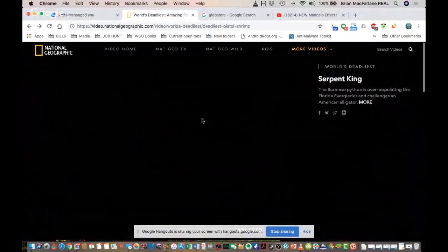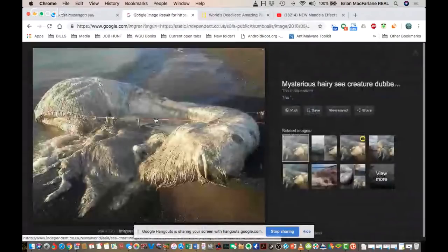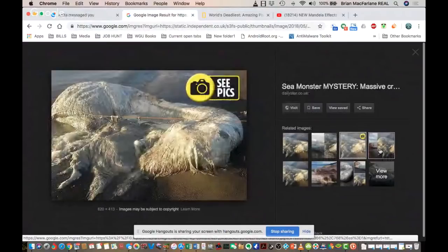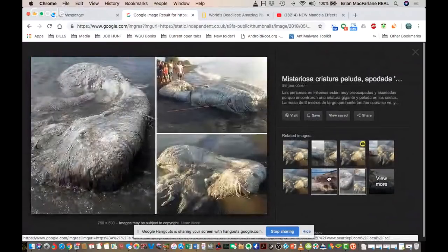Okay. But here, while that's loading, I'll talk about globsters. Oh my gosh. Credit goes to Scarab for this one. This one's really going to blow you away, folks. The globster, yeah, this is a fairly new one. It just came out the other day. He was talking on one of his live shows, and I was like, what the heck? And I had to bring this to Brian's attention. But again, Scarab gets credit for this. Right, Brian? Yeah, it's a mysterious sea creature.